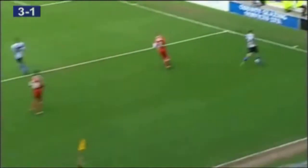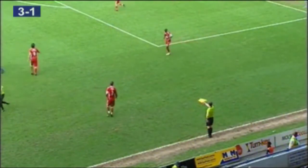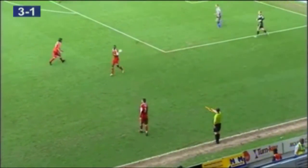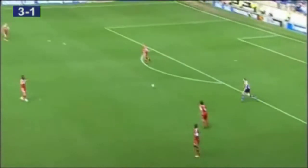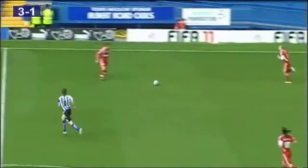Oh! Linesman's flag just going up for offside against Sedgwick, who'd made a long run to try and get in behind. Mella helping the ball down the line. The flag went up. Yeah, the Blades can get to 47 points.